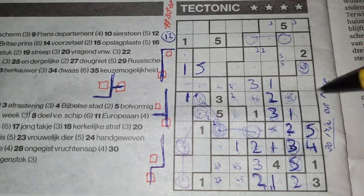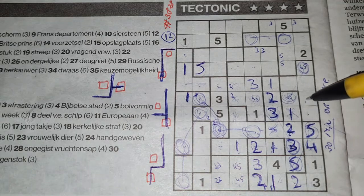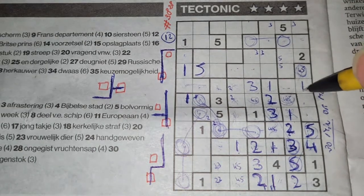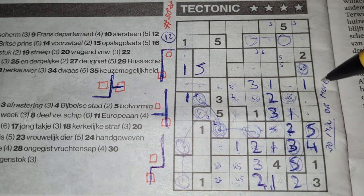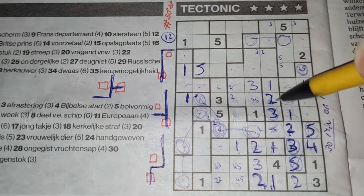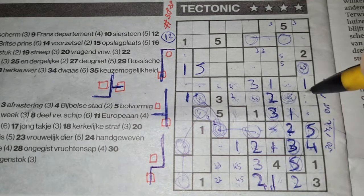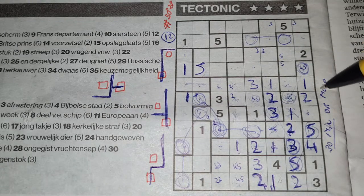4 and a 5. These two boxes cannot be a 1. That box cannot be a 1, so one box left for the 1 should be here. Then this box cannot be a 2, that box cannot be a 2, so one box left for the 2 should be here. 4 and a 5 and a 3. Interesting.